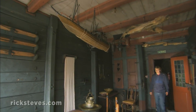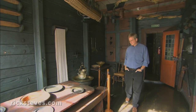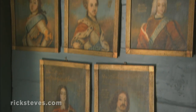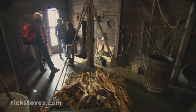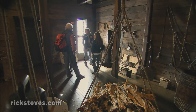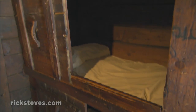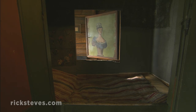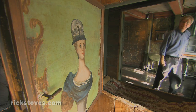Rooms upstairs with 100-year-old cod hanging from the ceilings take you back to the 1700s. It was an all-male society with strict rules and a focus on business. Because of the ever-present danger of fire, it was generally cold and dark. People slept as cozy as they could in cramped cupboard beds. While there was hardly room for company, this bunk came with a pinup girl.